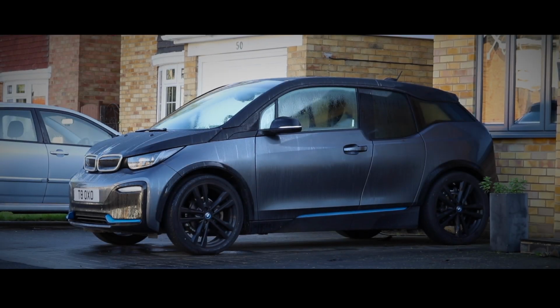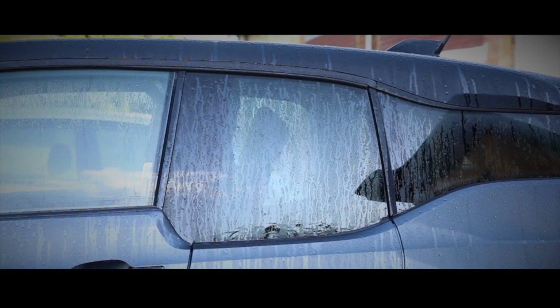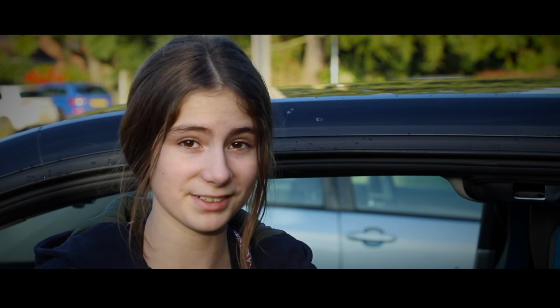It's small and quirky looking, with skinny little tyres at the front and windows that don't open at the back. In fact, you can't even get out of the back without the front doors opening first. Which is great if you're carting around criminals, or my grandparents.